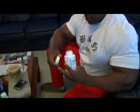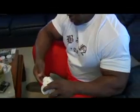These are like liver tablets. These are prescription. These are kidney tablets. These are prescription. I'm gonna go over all that first. This is Omacor. This is for cholesterol. It's prescription.